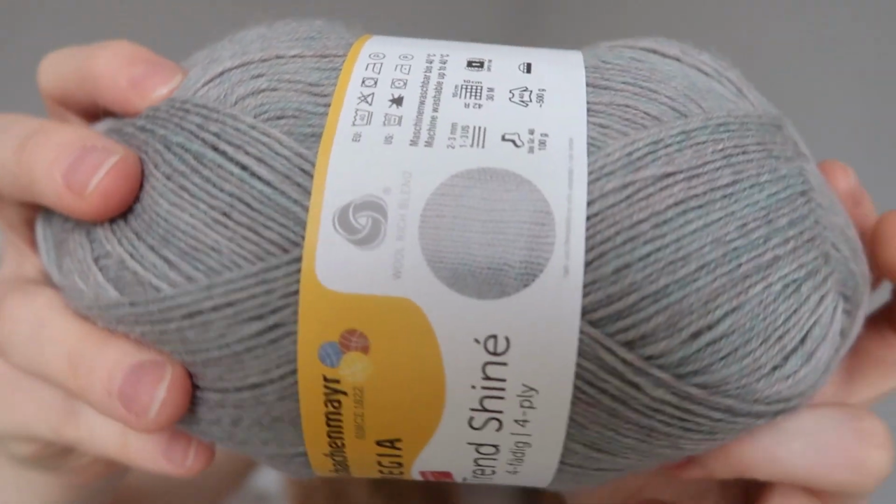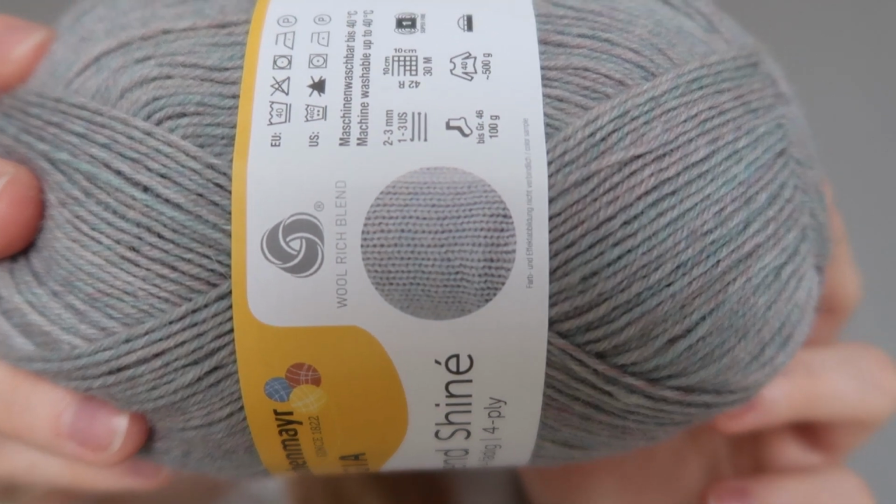It shows you what it should look like, and it's a very tiny amount of variegation, like a self-striping kind of thing. You can barely see it, but that's exactly what I wanted.